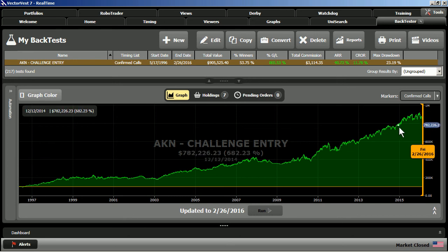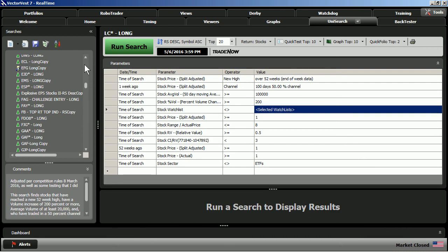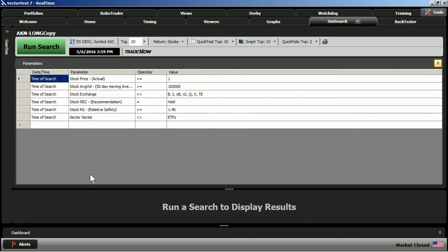Let's take a look again at those search parameters. First, we notice a little less complex than LC's search parameters. We're looking for our search defaults here of price, actual, and average volumes. We have our stock exchange filters filtering out some of the minor exchanges. Here we see a recommendation equals hold, and RS needs to be greater than or equal to 1.4. And of course, we eliminated by default the ETF sector. So that's pretty straightforward. Let's go take a look at our trade rules.